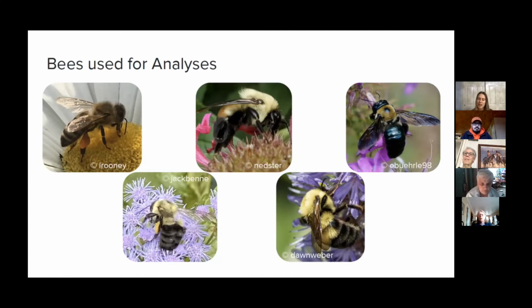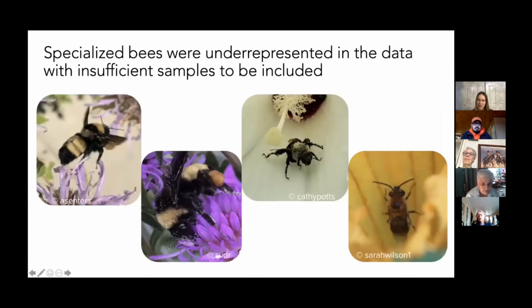So, sadly, interestingly enough, our specialized bees were underrepresented. And that already is pretty striking. So we ended up having to filter out about 2,500 bees for various reasons that I won't go into now, but I can certainly answer questions about it if people are interested. But out of 5,000 bees, we did not have enough individuals recorded for these bees in order to get an estimate for how generalized or how specialized they are.